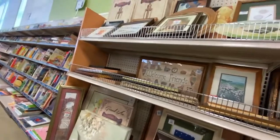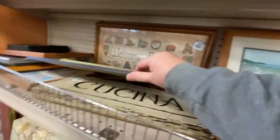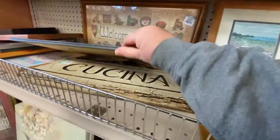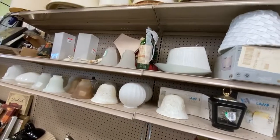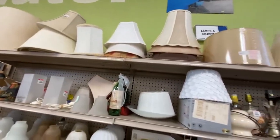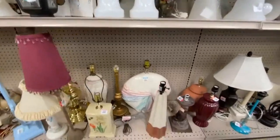I really like that rooster plate, but at $6, I didn't think that I really wanted it. If I was going to keep it for myself, maybe, but I thought of reselling it. But I thought $6 was a little much. I always like to look at the frames and see if I can find any really neat ones that I can redo.